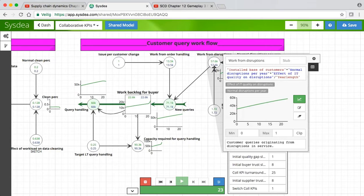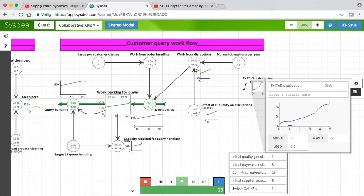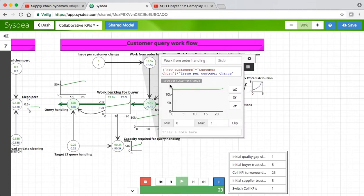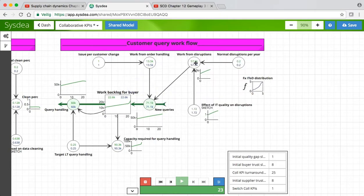And there's work from disruptions, and disruptions come from disruptions per year, and that comes from IT quality, basically. There's a nonlinear relationship there: the greater the gap in the IT quality, the greater the number of disruptions you may expect per customer. So there is definitely an effect of IT quality on disruptions here. So new queries go up not so much from the work from order handling, because that's pretty flat, but really from the amount of work resulting from disruptions.